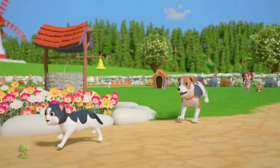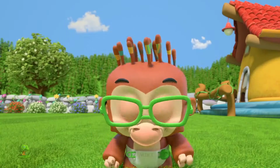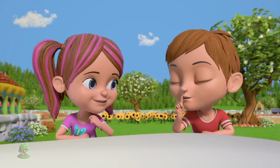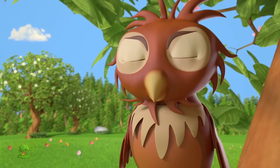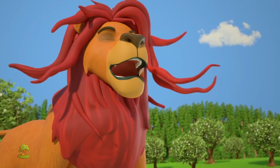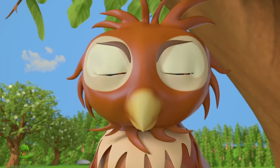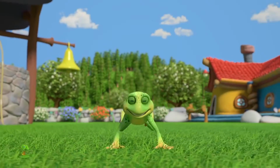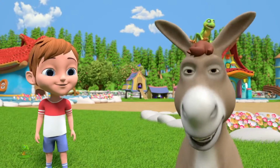Woof woof woof, says the happy puppy. The cat runs around doing meow meow meow. The clever little monkey giggles chatter chatter chatter, and we all say the angry big lion goes roar roar. The scared green snake goes hiss hiss hiss. The sleepy old owl goes hoot hoot hoot, and we all say hoot.